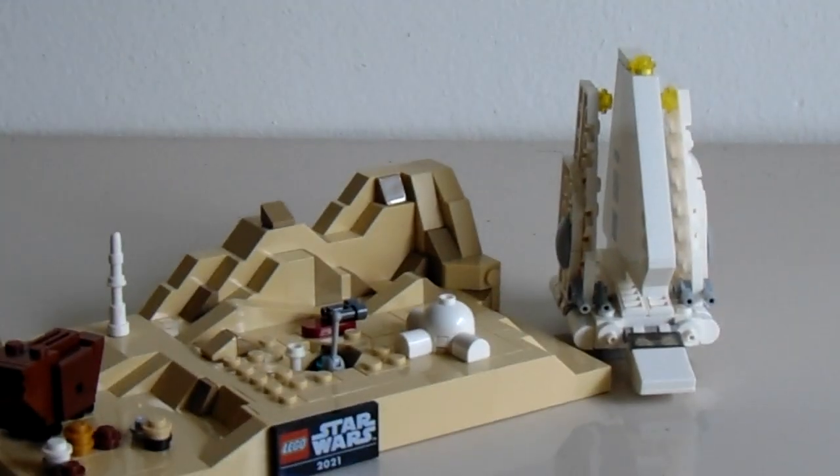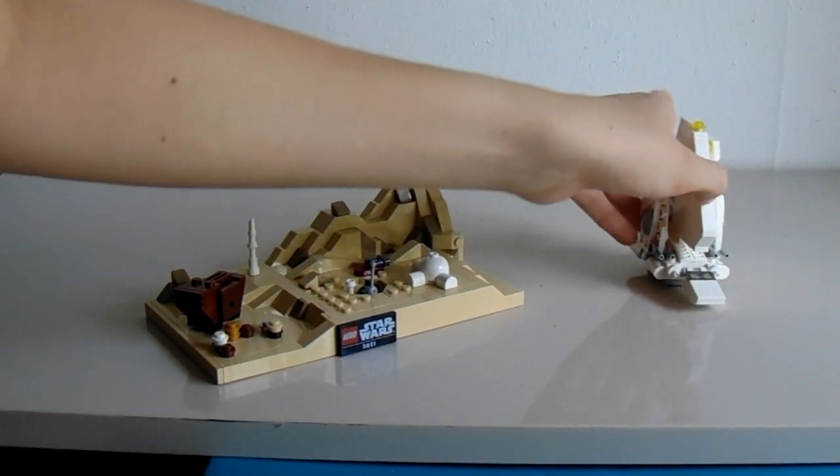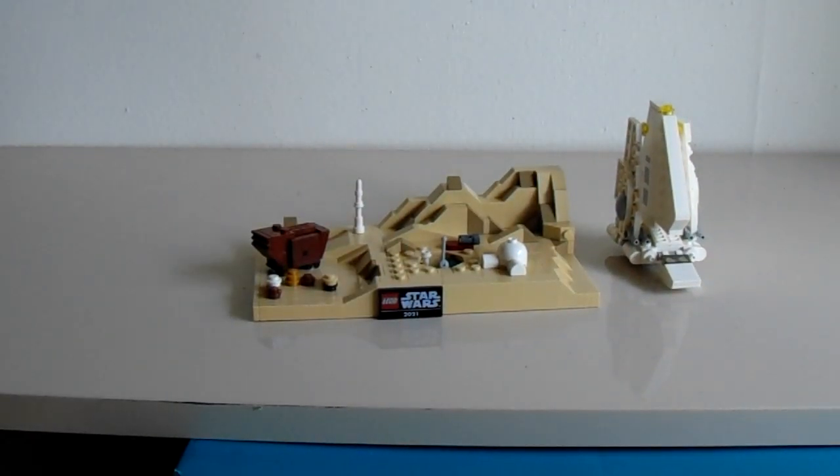I'm not going to do a review of the Dots poly bag, just because it's not Star Wars and not really May the 4th. And then I'm also just going to show you the haul one last time.